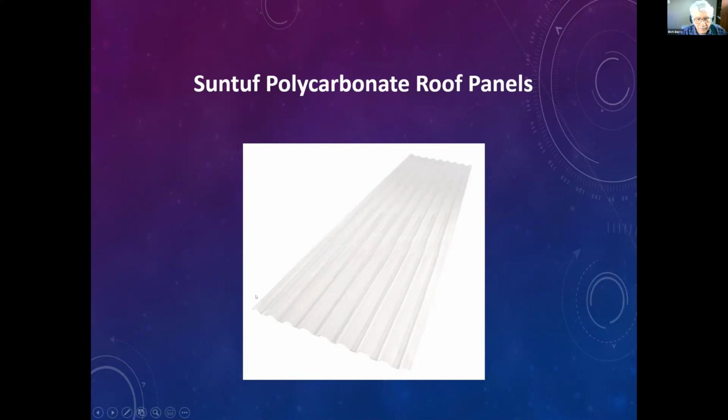Suntuf polycarbonate roof panels in white work really, really well. They're lightweight, they're inexpensive. They come in different lengths. 12 feet long is more than enough to cover an 8-foot by 8-foot building. And you just basically put them in with waterproof screws. The sun shines on this, and about 90% of the light reflects right off, and they absorb some light. So about 5% of the light actually comes through to illuminate your observatory. When you go inside the observatory, you can see what you're doing. It's not like a metal building where you go in and you can't see anything.